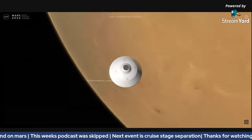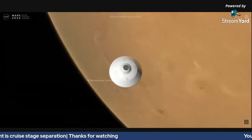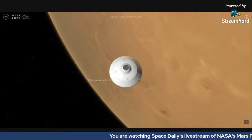Mars Reconnaissance Orbiter has reported that it's ready to receive the signals from Perseverance. It should be in a few minutes here. We're just Flight level 1 from entry interface. A few minutes from entry interface.